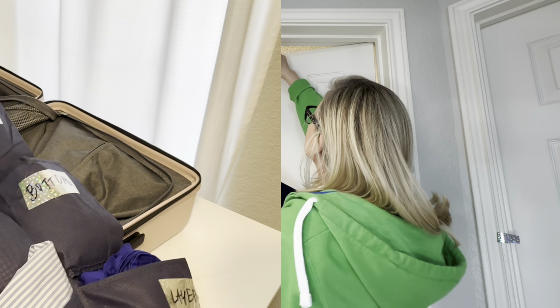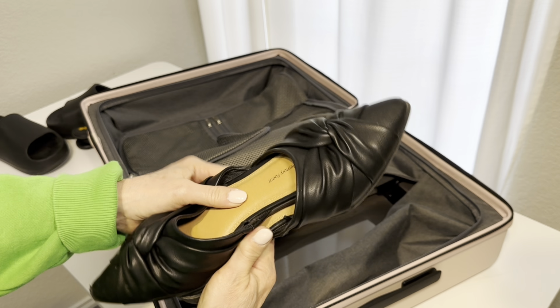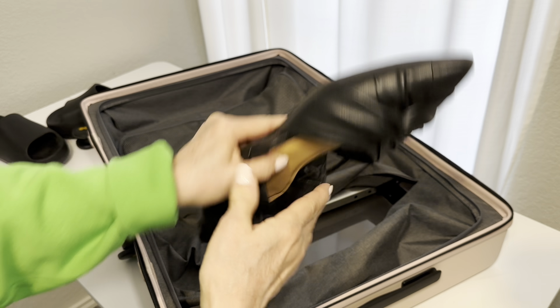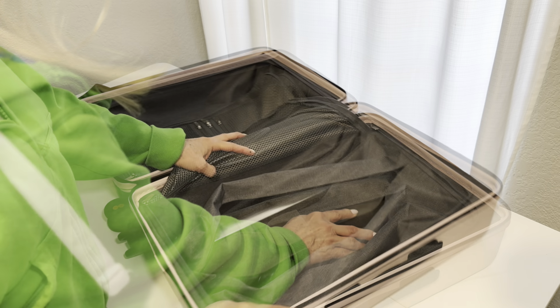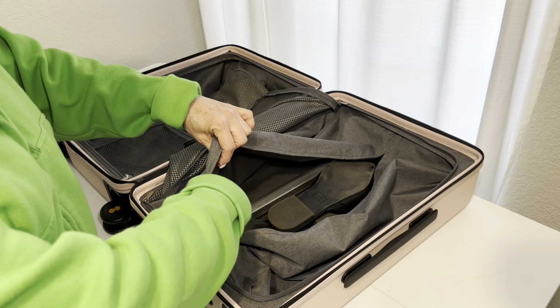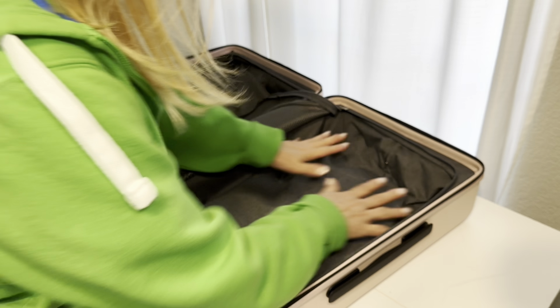So it's more important than ever that we learn how to pack efficiently and use all the tips and tricks we can. Here's a budget-friendly hack for that one pair of shoes you just can't do without, especially if they're a slender pair or a pair of flats. Unzip that suitcase and slip those shoes in between the interior bars, zip it back up, and you will have used that space wisely.